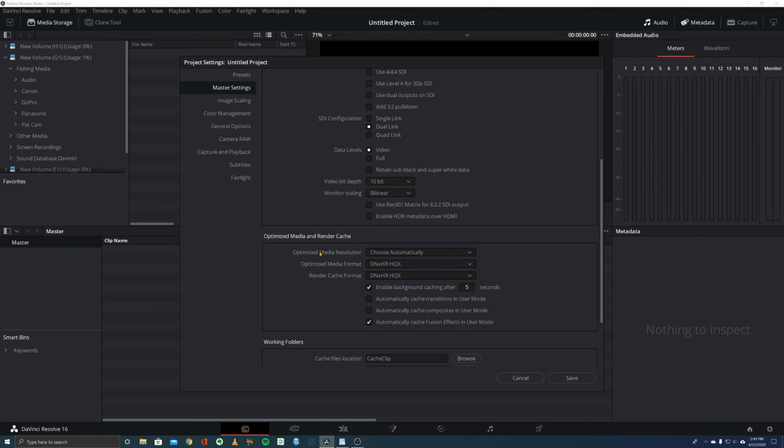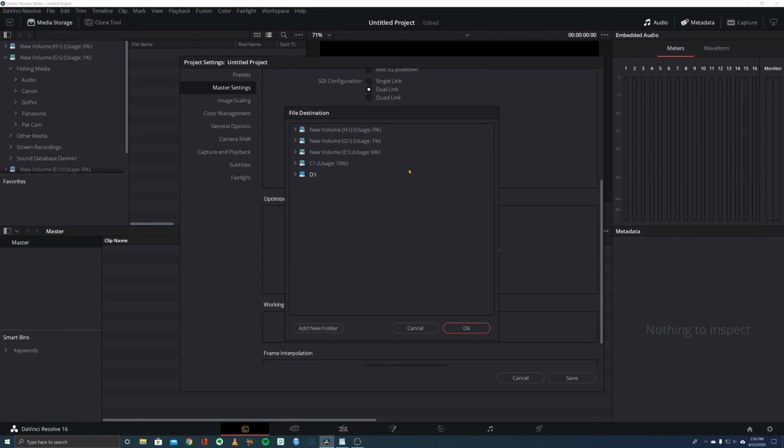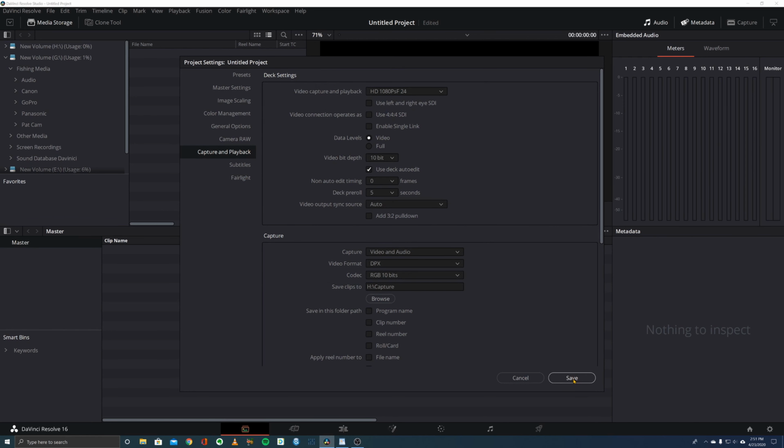Now, one thing here, optimize media resolution. You can go with the original, half, quarter. I just stick with original, and then I go with DNxHR LB, low band. So this is about as low and easy on your computer as you can get. Check these boxes here and go down to 1 second here. Pick a good fast location for your cache clips. I have M.2 drives, which are those little teeny stick drives that are mounted to the motherboard, and I use H for that. So you can save this.